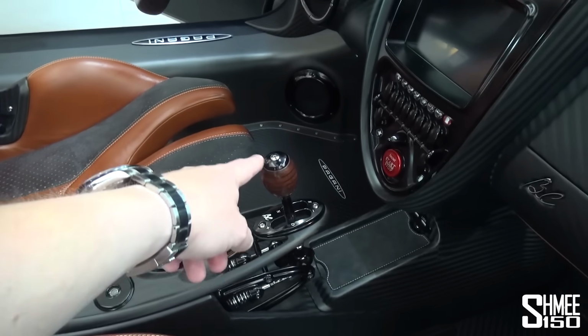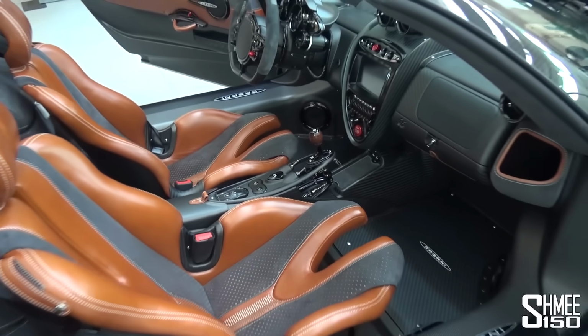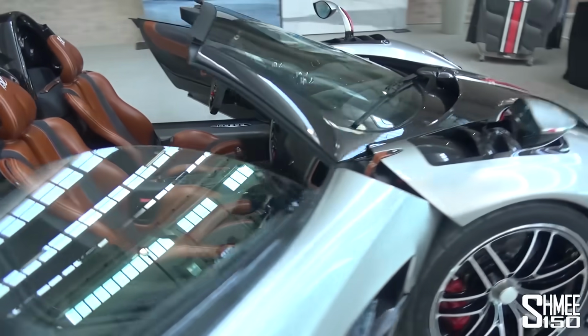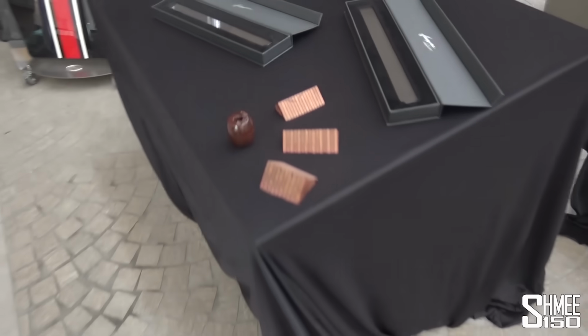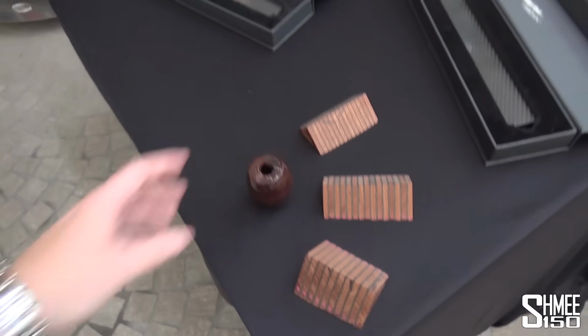And this is actually another detail, the shift knob. This is inspired by Horacio Pagani's favourite car, the Porsche 917. So the wooden finish interlaced with carbon fibre. We can come around and see a little bit of that with the sample pieces you've got here. Really, really nice touch, and just like back in the old Porsche race car.